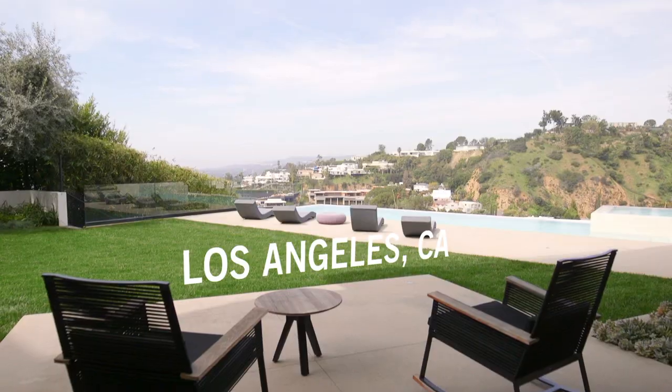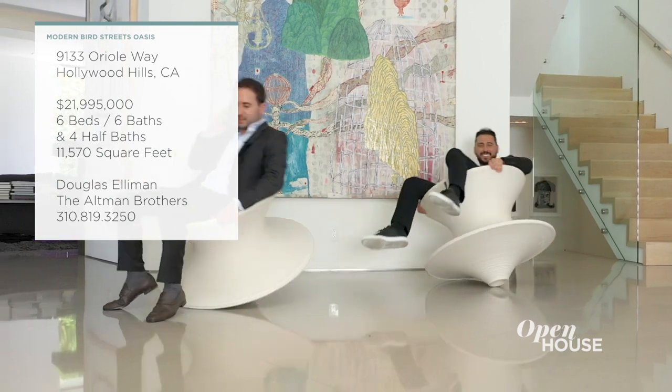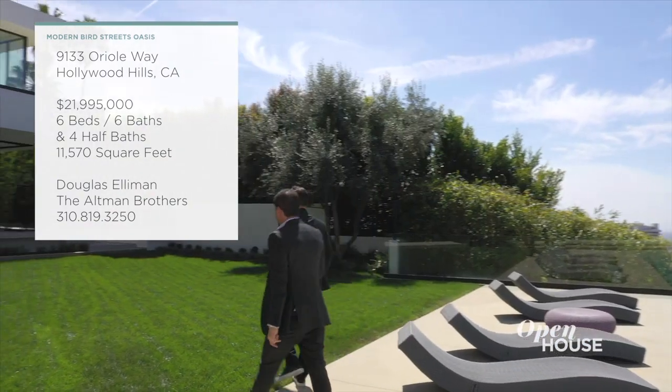Let's kick things off on Oriole Way in Los Angeles with longtime friends of the show, Matt and Josh Altman of Bravo's $1 Million Listing Los Angeles. They take us around this sleek, modern oasis in the exclusive Bird Streets neighborhood. Take a look.